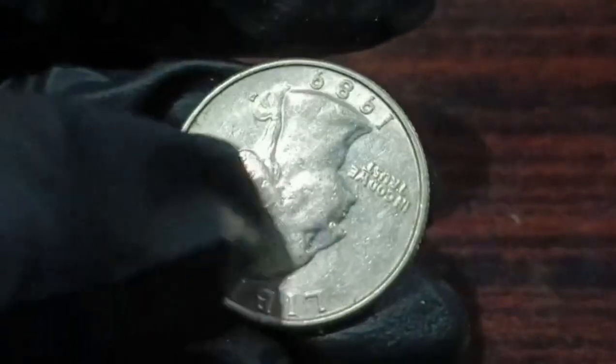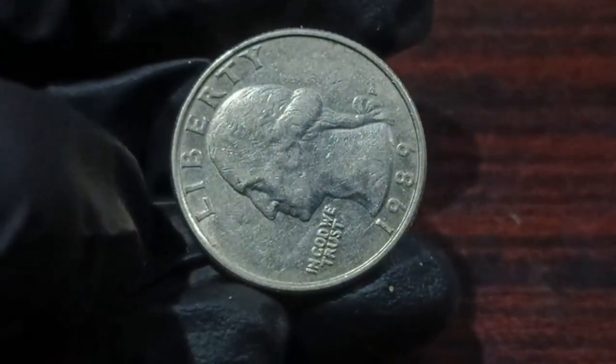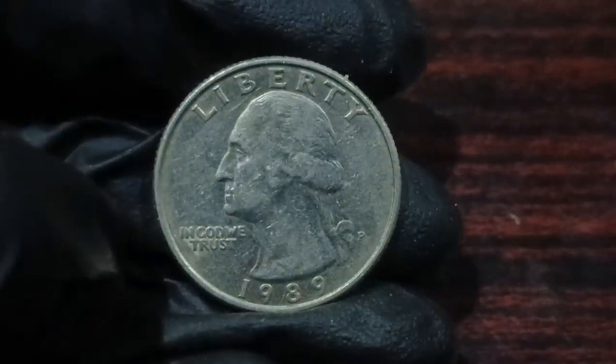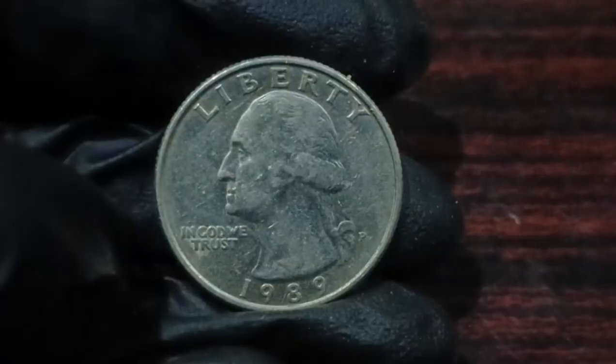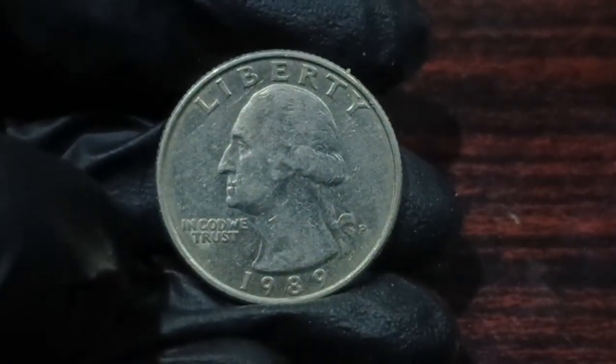The 1989 quarter, like others of the era, was struck in copper-nickel-clad composition, a layer of copper sandwiched between two layers of cupronickel, a durable material designed for everyday circulation. But what sets the 1989 coin apart is not merely its design or metallic composition, but the historical, economic, and numismatic context that elevates it to legendary status among collectors.